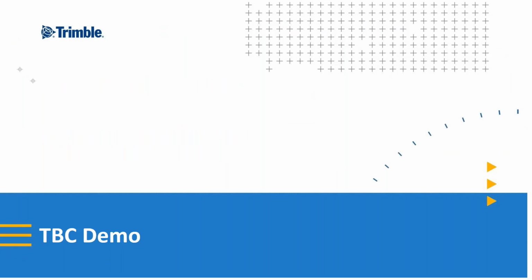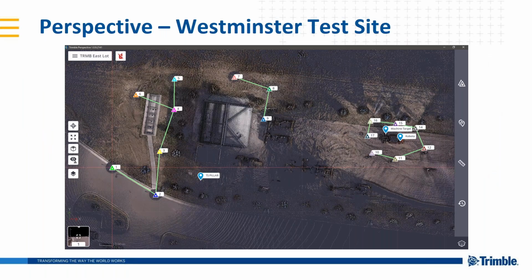Okay, so to start off my demo, ironically, I'm going to show you some screen snaps of Trimble Perspective. Now, this was a small site next to our building here in Colorado that was collected just kind of as part of a testing effort. So it's not finely polished or anything like that, but it demonstrates a few key aspects of the Trimble Perspective software and what's passed down into TBC.